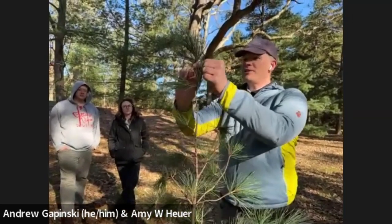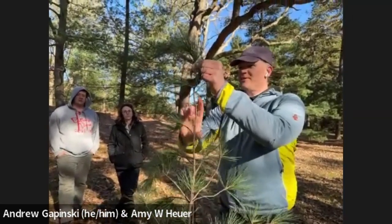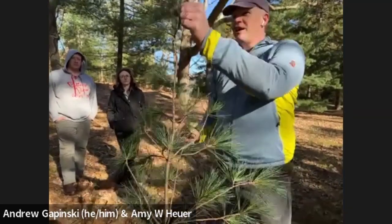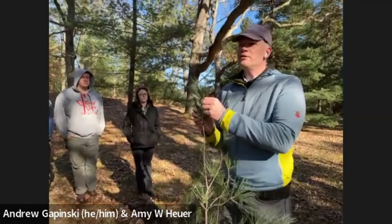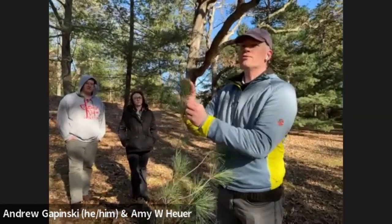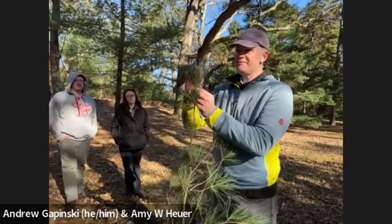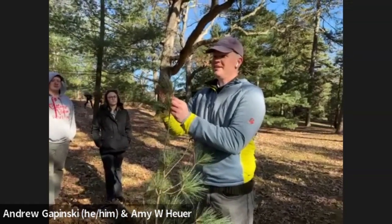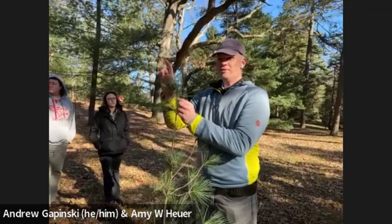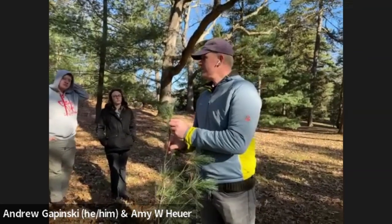Right? And this was last year's growth. This was 3 years ago, 4 years ago, and you can count it back. So white pine only holds its needles for 2 years, right? So this growth came out this season, and it'll be here next season as the new growth comes out. And then these will fall off in the fall.